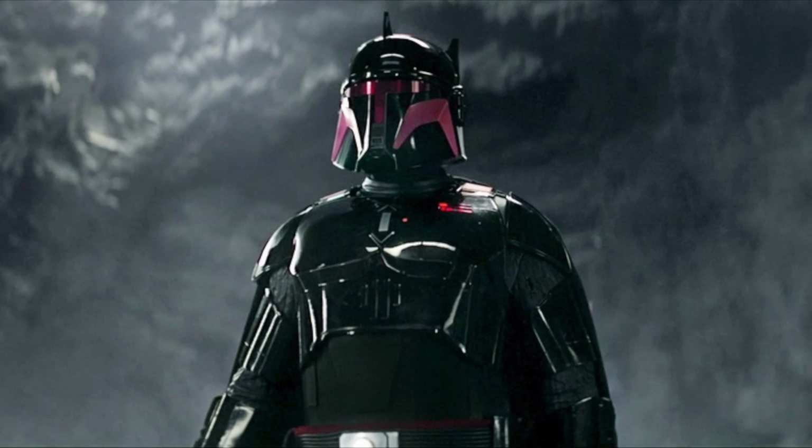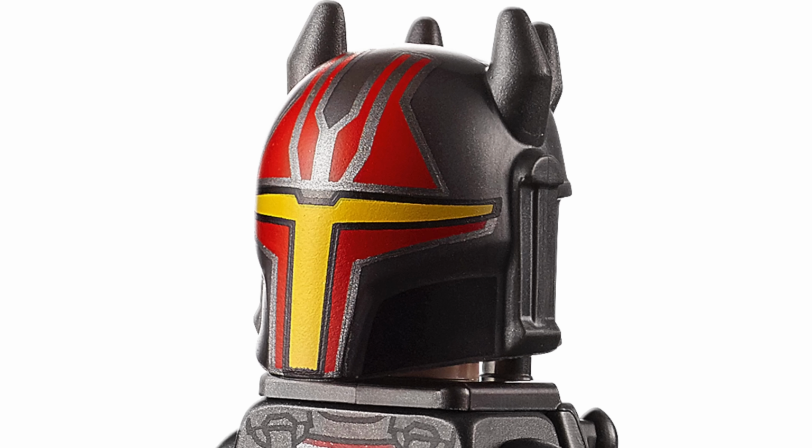It didn't say whether or not it's a new helmet mold or if it's going to be using the old helmet mold that was made for Gar Saxon. That's not so good for a character like Moff Gideon's helmet, but we'll see.